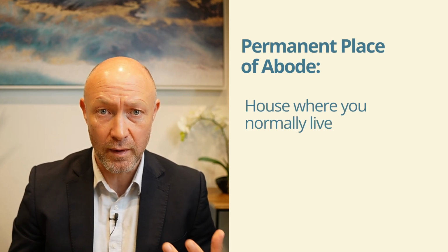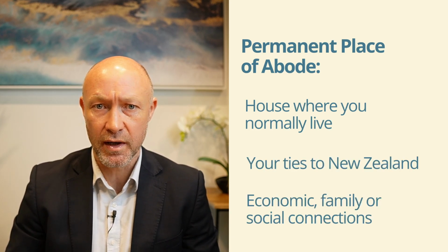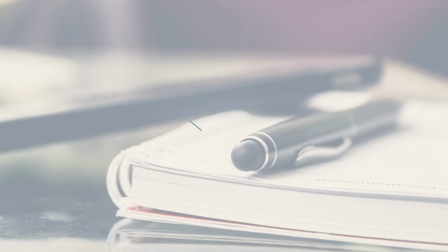But determining whether you have a permanent place of abode is a bit more subjective. A permanent place of abode normally means a house where you normally live, but you don't have to own the house or even live there all the time. It can also depend upon your ties to New Zealand, such as your economic, family or social connections. So whilst tax residency can sound simple on the surface, depending upon your situation, it can become complicated quite quickly, and it's normally a good idea to get this checked by a New Zealand tax advisor.